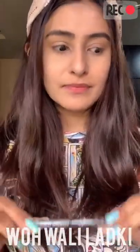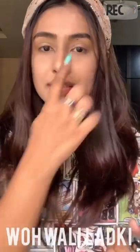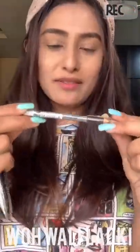But this is a really good kajal pencil because it stays on your eyes. Most of the kajal pencils will cause you under eye dark circles. Where is it gone? Yeah. So this kajal pencil will not. So it's Dina of London and trust me, you will love it.